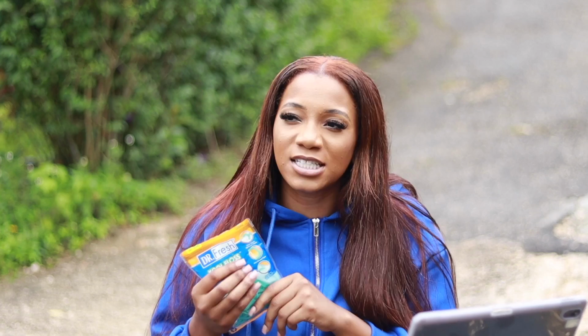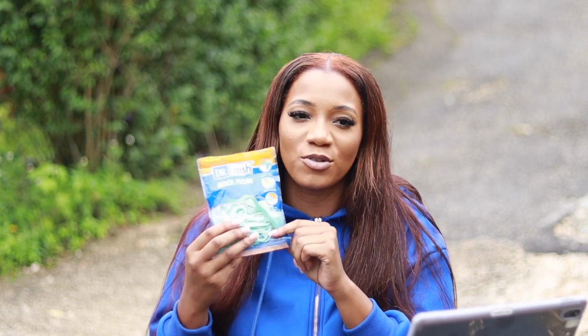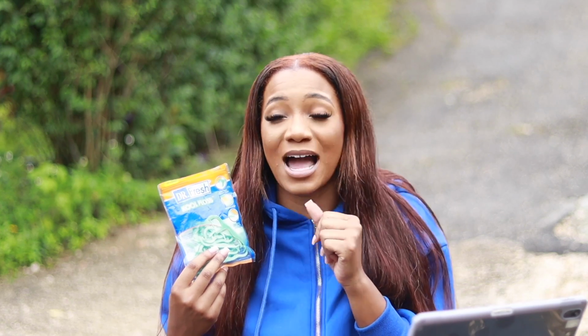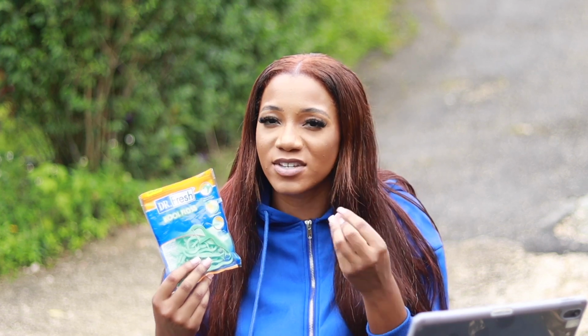Now, I wouldn't consider this a necessity, but I would actually recommend it. I know when we go to the dentist, they're always like, oh, floss, floss, floss. No, literally floss, because lately I've been seeing so many people with plaque in between their teeth. I don't know if it's a lack of brushing, a lack of flossing, or a lack of dentist visits.